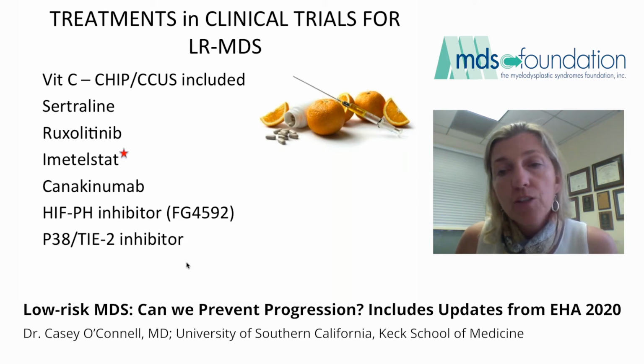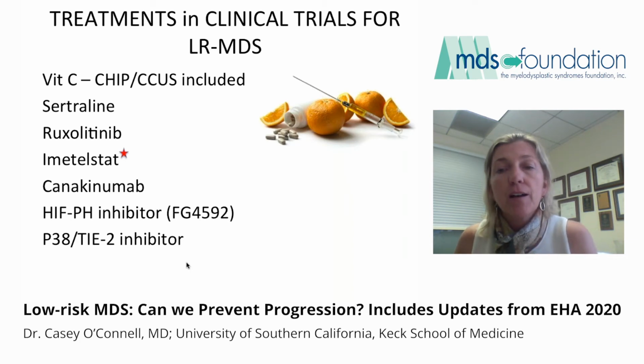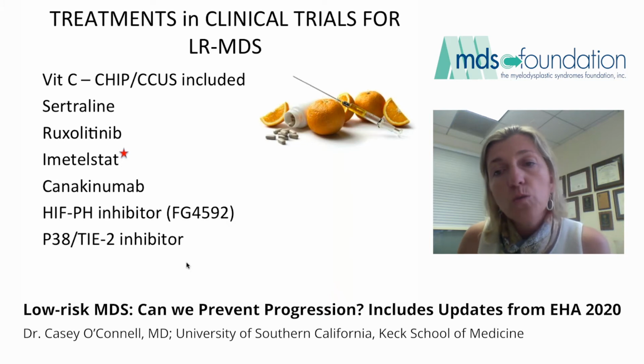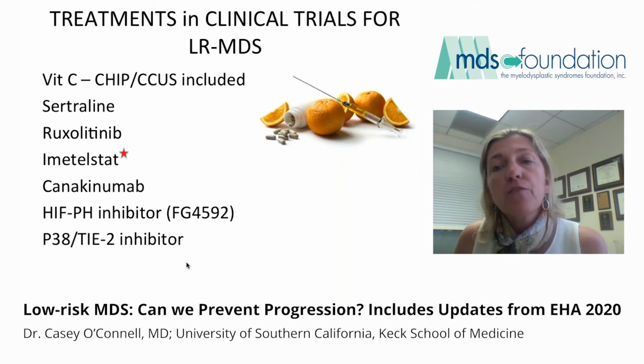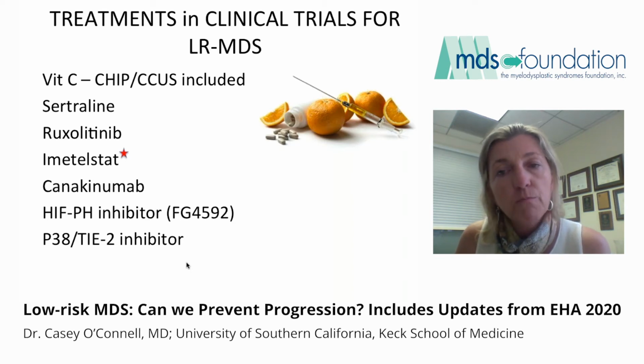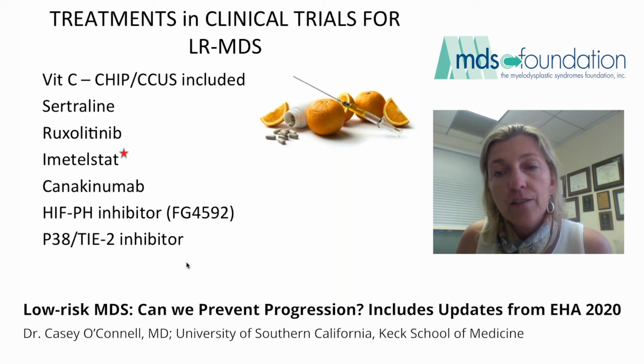We're treating patients with vitamin C because it may have the effect of enhancing endogenous demethylation, sort of doing what the drugs decitabine and azacitidine do, but naturally in the body. There have been trials of vitamin C over the many years for different cancers, not all of which have been positive. So although these interventions seem low risk and natural, it's important that we study them in clinical trials.